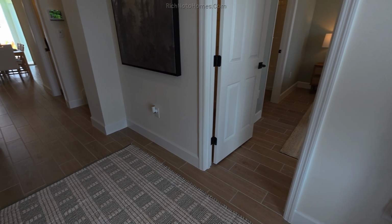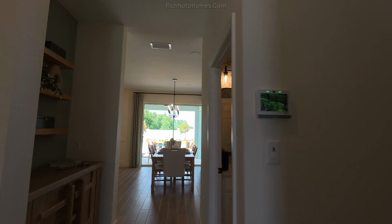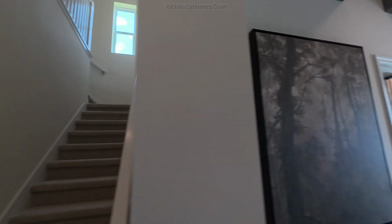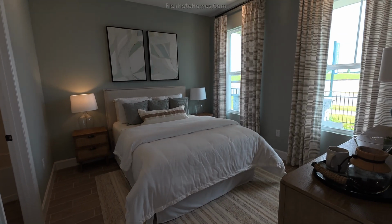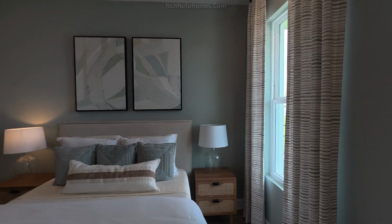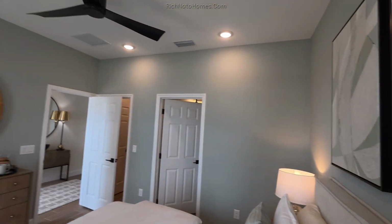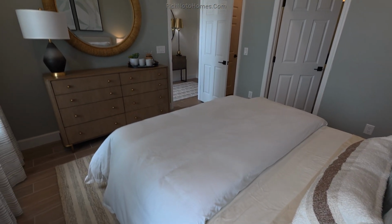So when we first walk in, this is what we see. It's a sales office. And okay, so there's a bedroom. Bedroom and a bathroom. So you typically... Yeah, this is great already.